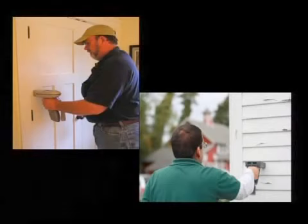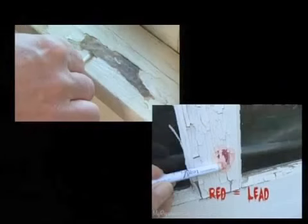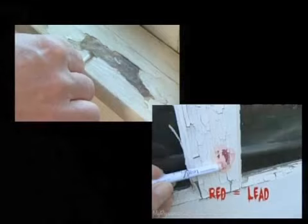I see. And if it's positive for lead, it's either a lead hazard or not a hazard. If it's not a hazard, you're not required to bring it into compliance. If it's a hazard, those are the ones you have to bring into compliance. I see. And also, you can do it by hand with a lead check. Yeah, the lead check is actually not a method that's used for compliance here in Massachusetts.